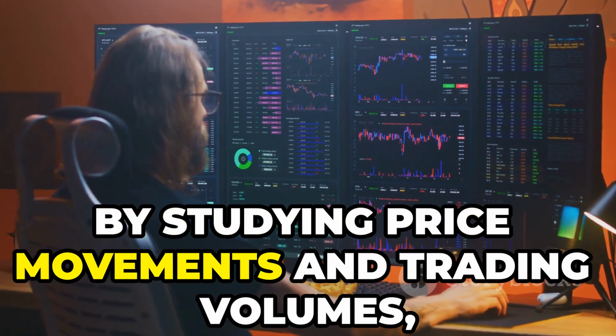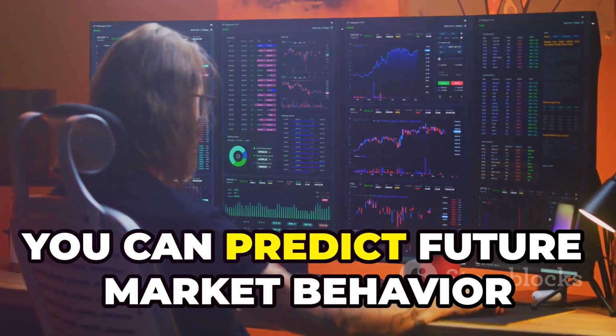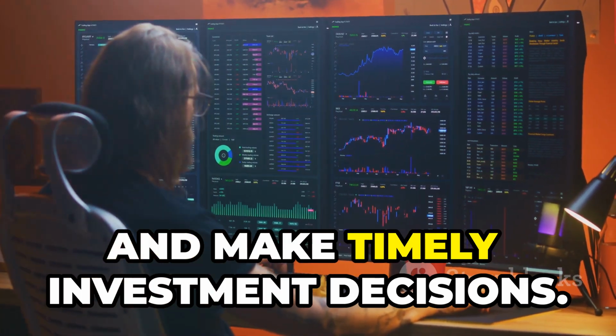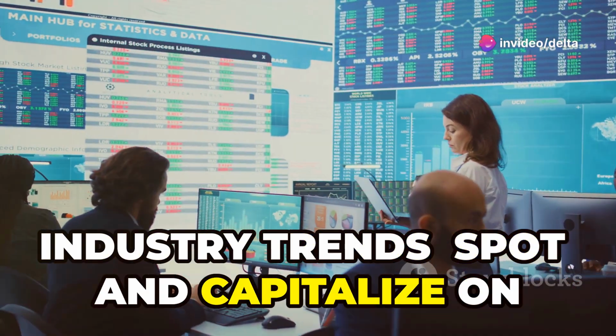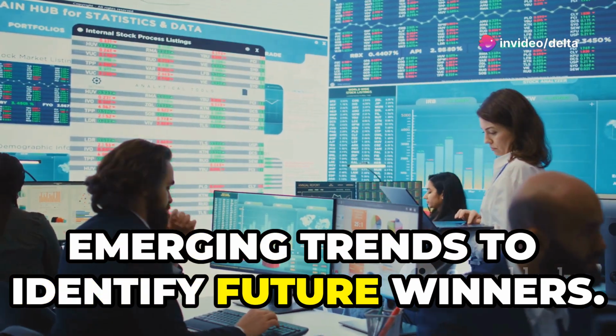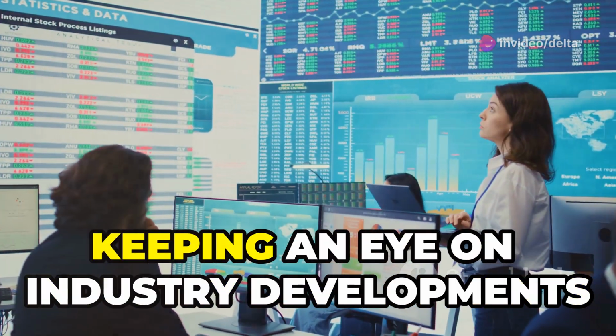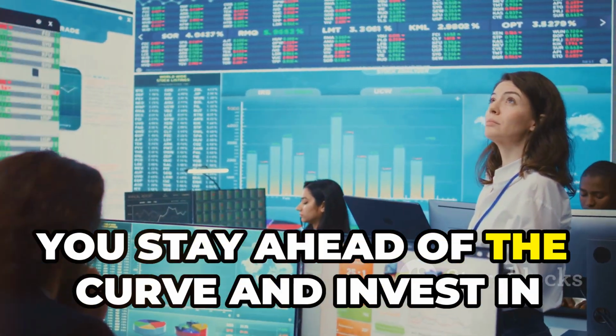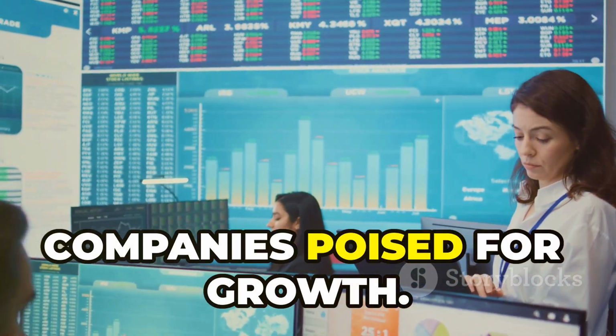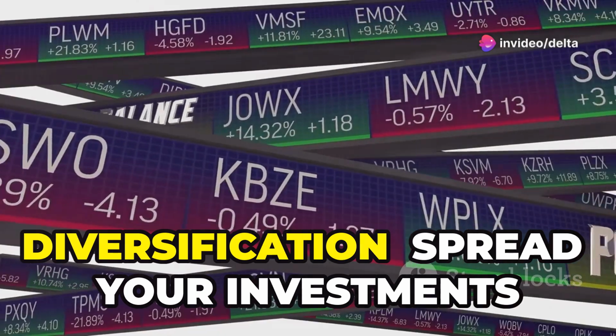By studying price movements and trading volumes, you can predict future market behavior and make timely investment decisions. Industry trends. Spot and capitalize on emerging trends to identify future winners. Keeping an eye on industry developments and technological advancements can help you stay ahead of the curve and invest in companies poised for growth.